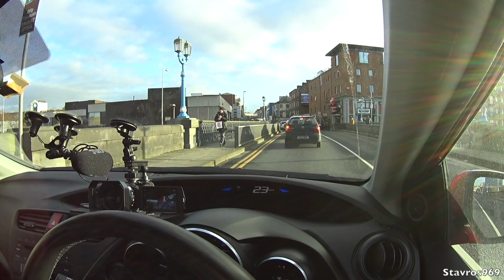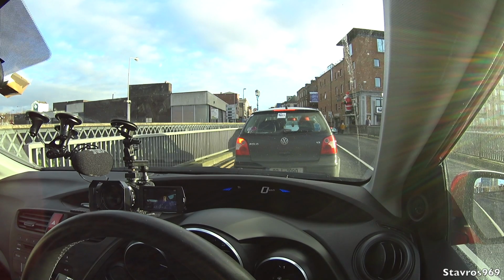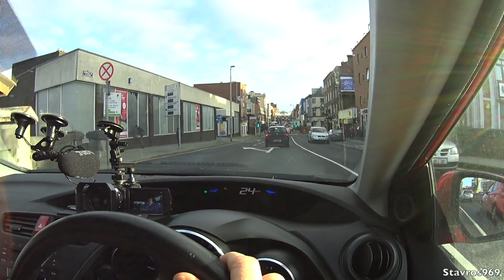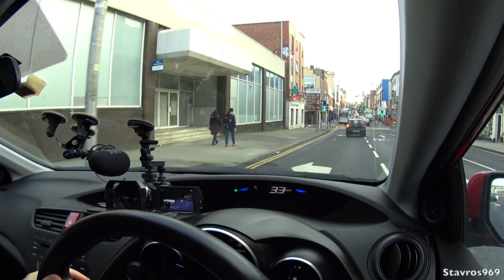And we have made it into town. A lovely sunny January chilly day today, and our stop start has just stopped the engine. We clutch in again, it starts up, off we go. So yeah, it's all this stop starting, guys, it can't be good, especially for the battery. All that constant workload on the battery, and I already had the battery in this car replaced.